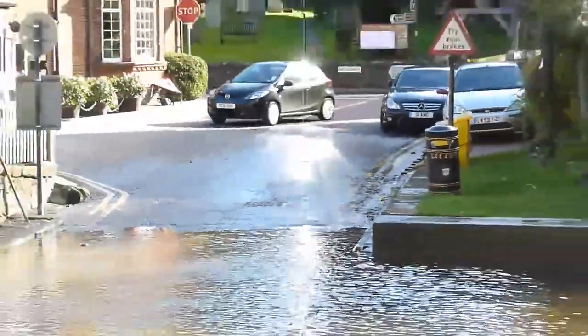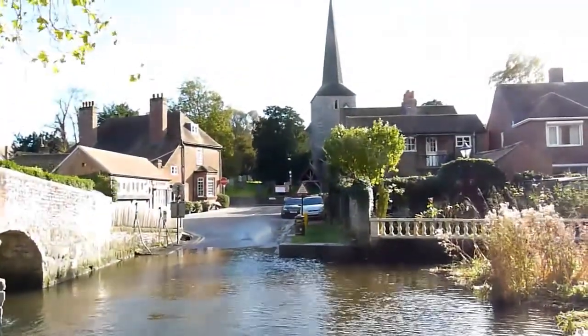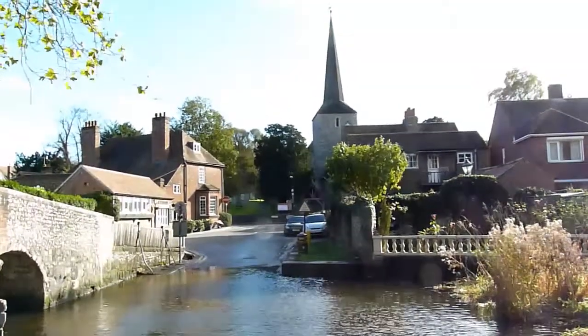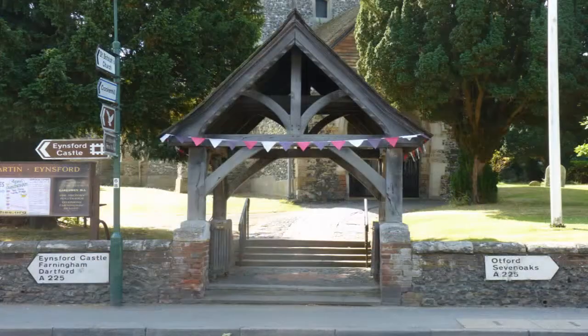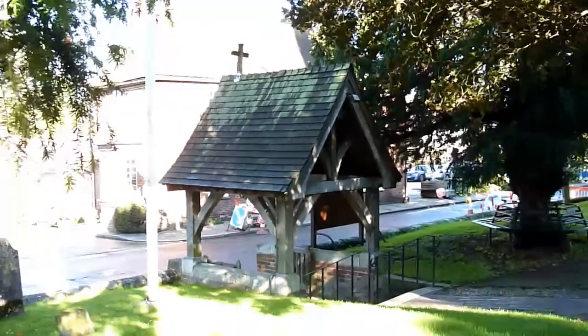And here we are back at the Ford, and directly up from the Ford is the church, which was built by William de Eynsford I, and he built it on top of the Saxon foundations, renamed it, rededicated it to St Martin's of Tours, who was William the Conqueror's favourite saint. And the wall there, that was moved back 2.5 metres in 1961 to make room for the pavement.